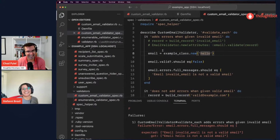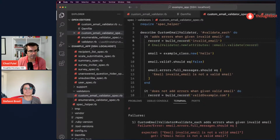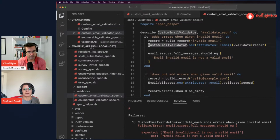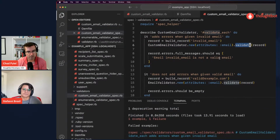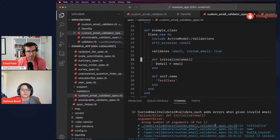Okay. So we can go back to... I might be wrong, but don't we just get the full messages if we call valid? Let's see. Valid returns true or false, but which they should be being added by this. That one. Okay. Oh, it's because we changed that class. You can put it back if you want.